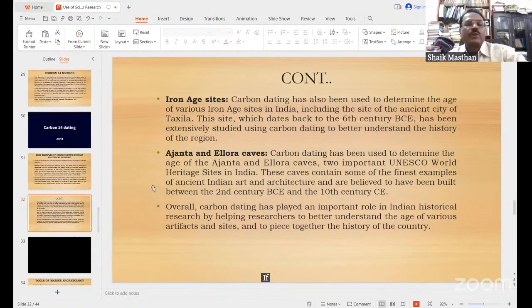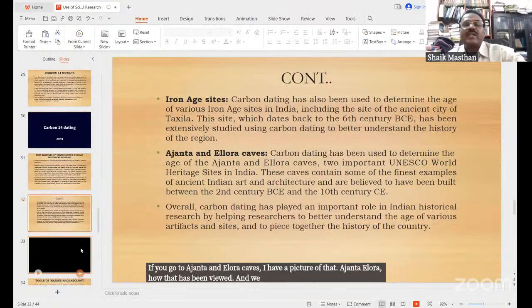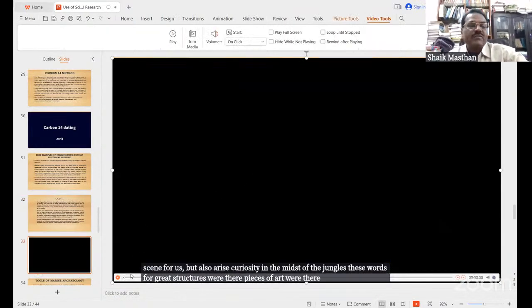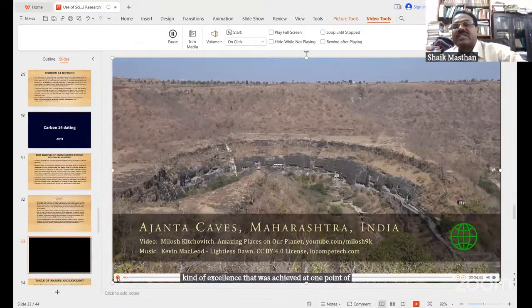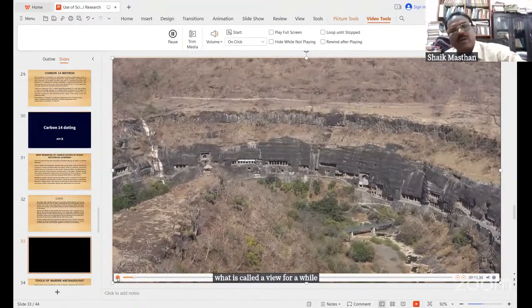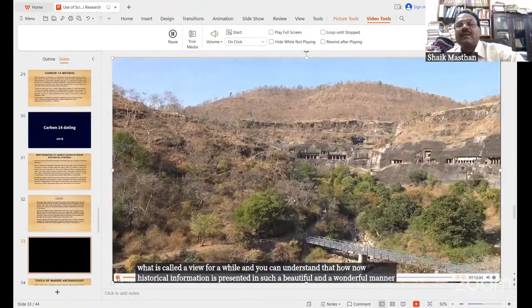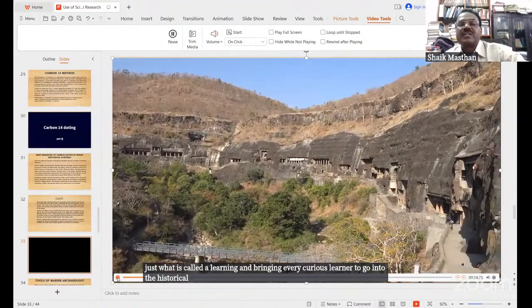If you go to the Ajanta and Ellora caves, I have a picture of that, and we come across aspects of the development of Ajanta and Ellora. They not only create a picture scene for us but also arouse curiosity, as in the midst of the jungles these great structures and pieces of art were there. These pieces of art demonstrate the kind of excellence achieved at one point of time in the midst of such rugged nature. You can view this for a while and understand how historical information is presented in such a beautiful and wonderful manner, bringing every curious learner into the historical placement and presentation in a historical classroom.